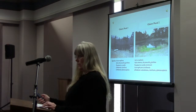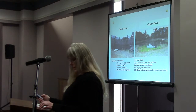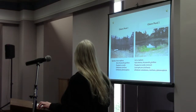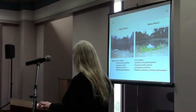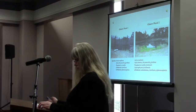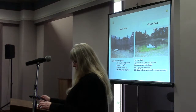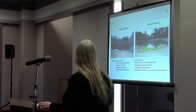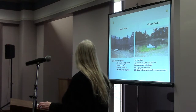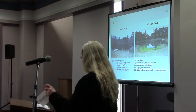Our next 2 sites are Odom Pond 1 and Odom Pond 2. Those are my private ponds. Pond 1 has woods all the way around it, and the area is driving down towards here. There are 6 species calling there, and there's a lot of brush and tall grasses also. In Pond 2, we have woods around here. It has a creek that runs southeast right here, and this area right here is a very marshy wetland, and we have 10 out of the 12 species calling there.